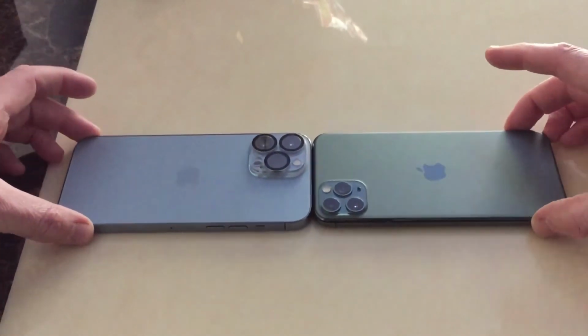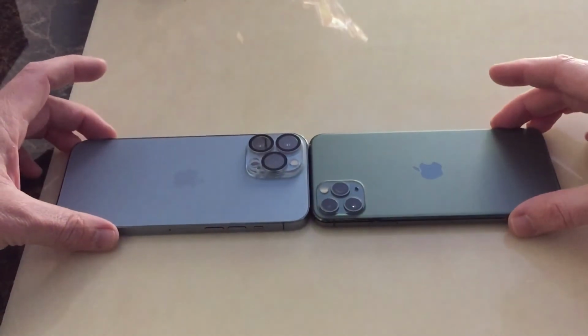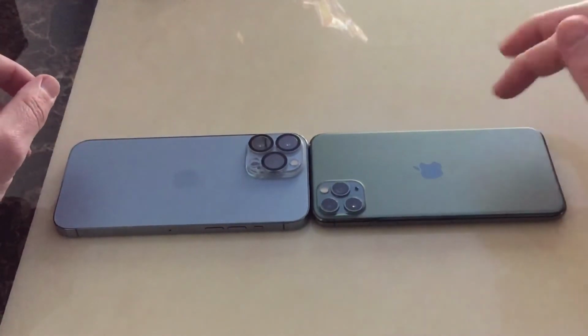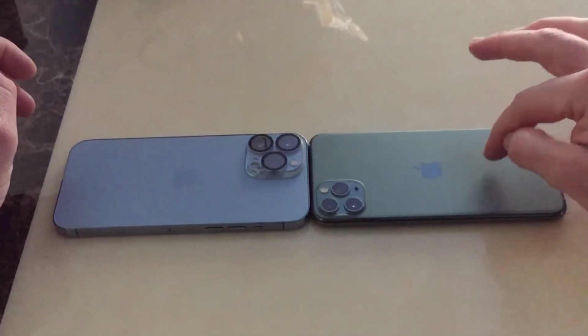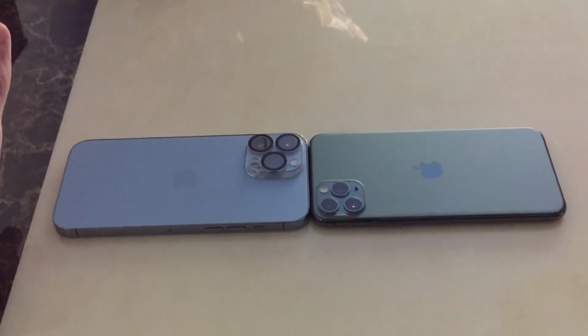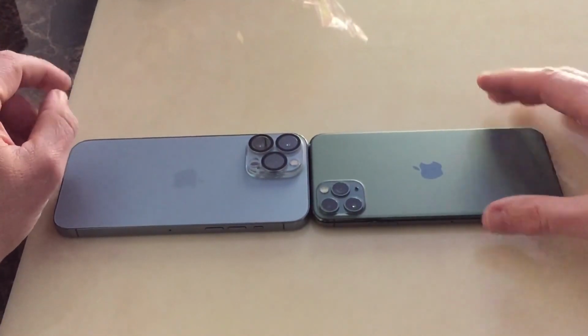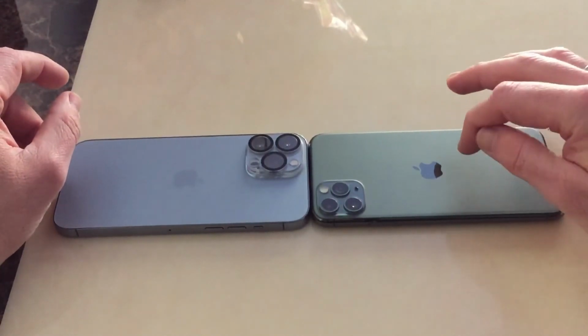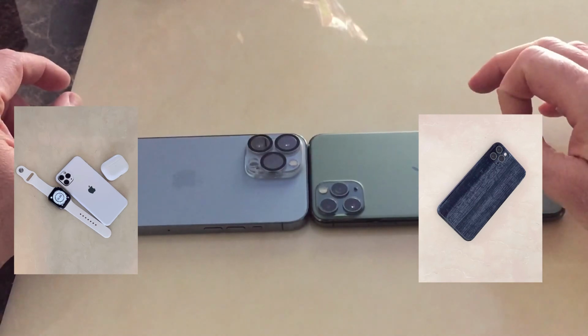So if you are thinking of upgrading, please do it. I think it's worth it, and the design is certainly an improvement from the 11 Pro Max, which I do love, but I will be sending that back this week to Sky to finish any outstanding payments. But that's it, guys. I've just got a couple more wrap videos to do for this phone, and that's pretty much it.